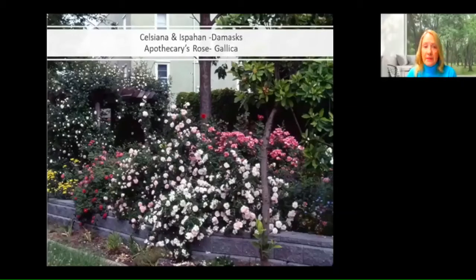But that bloom is spectacular, as you could see. And it might go on for about 3 hours, right? It might go on for about 3 weeks. Not 3 hours, 3 weeks. So this one is Celsiana. The one to the left of it, which is a medium pink, is called Isfahan. Funny name, I know. It goes back to about the 1800s.